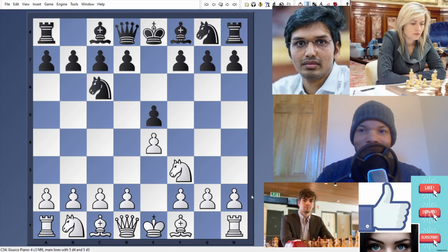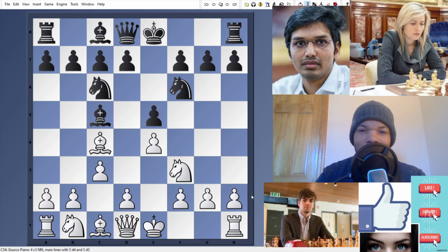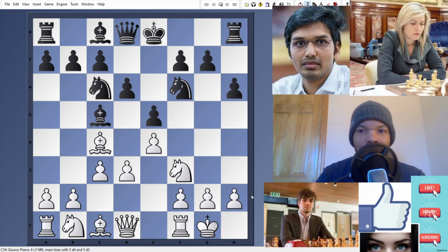All right, so this game started out simple enough. Quiet Giuoco Piano line, right? No Evans Gambit, anything like that. Just typical stuff. And sometimes the games wind up looking similar to Ruy Lopez positions, right? Closed games, not a lot of action. So we have a typical position here, and go right through the opening.